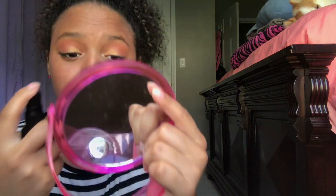And then I set my makeup with the LA Girl Pro Setting Spray. This is the HD High Definition Setting Spray. High definition, long lasting matte finish. I don't have my mirror on me, so I better not mess this up.